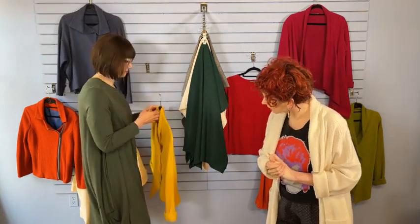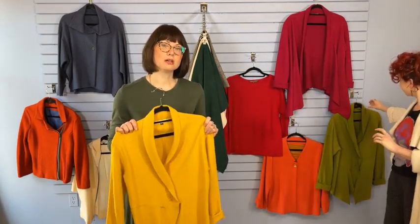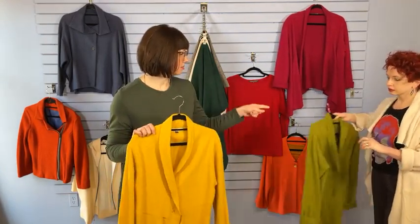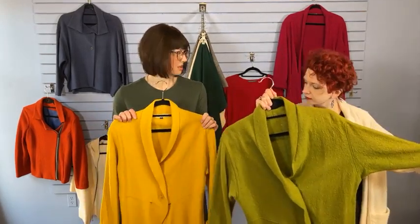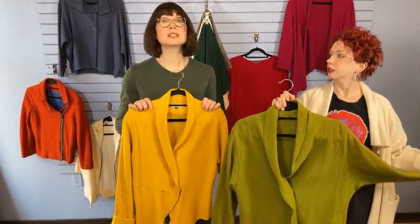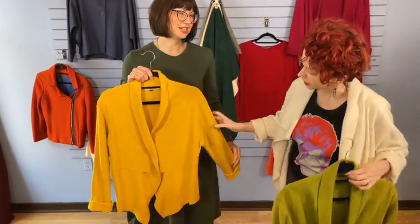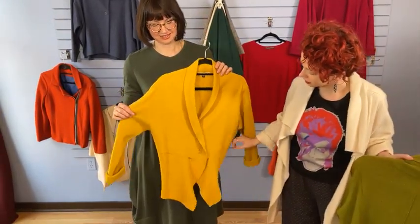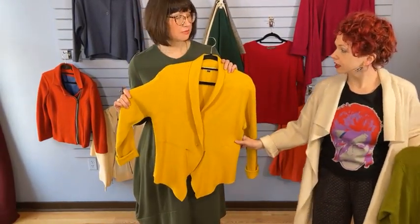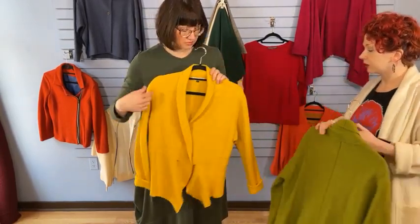I know. So what do we have next? This is an Opal Jacket. This is another one we used to talk about all the time, but we don't talk about it as much now. So we have it in new green and then a mustard. I think it's saffron. Saffron, that's right. We classed up the name a little bit. I like this because it looks a little more fitted. It's not particularly fitted. I can put it on. Sure.